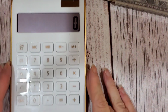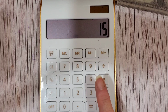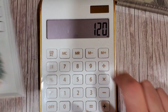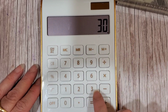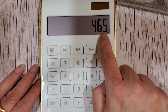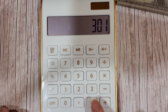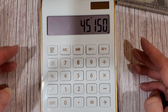You take 15 and you multiply it by the next number, 16, and then you divide it by 2, and that equals 120. So a 30 envelope challenge, you would do 30 times the next number, 31, divided by 2. So a 30 envelope challenge would save you $465. A 300 envelope challenge, 300 times 301, divided by 2, would be a $45,000 challenge. That's how you figure it out. Super easy.